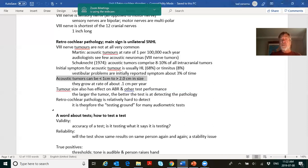The tumor size has an effect on ABR and other test performance. Circle ABR and write in your margin, auditory brainstem response test. Auditory brainstem response. Then what is it? Let's look at it, and we'll look at what an ABR is, okay? The bigger the tumor, the better the test is at detecting the pathology. In other words, the larger the tumor, the better chance an ABR has to catch it. The smaller tumors are harder to find.